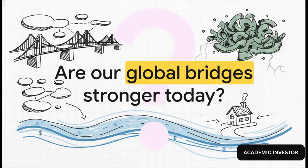Which leaves us with a final, really vital thought to ponder. We've seen how trillions flow daily across oceans, only to end up financing the house at the end of your cul-de-sac. Our macro and microeconomic ties are absolute at this point. But looking at the system today, we really have to ask ourselves, are our global bridges fundamentally stronger now than they were in 2008, or are we simply building different toxic smoothies? It's a question that dictates the entire future of global finance.